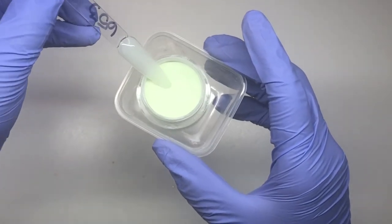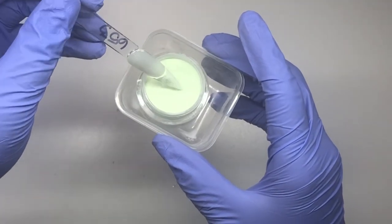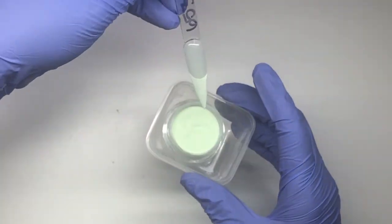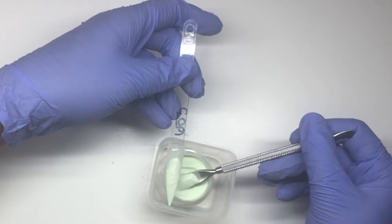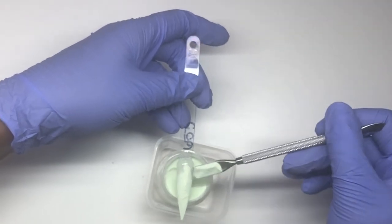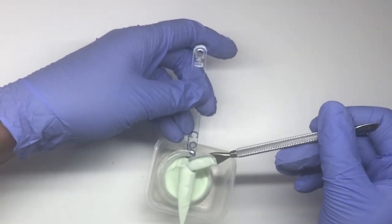I really enjoy using the double dip nail system because it's fun, it's quick, it's easy. There is nothing more that I can ask for. It is so simple and easy. A whole bunch of fun colors. This green, I am in love with this green.